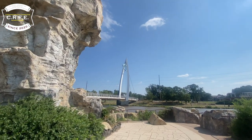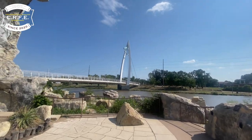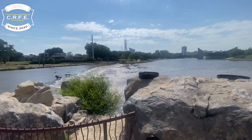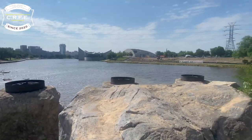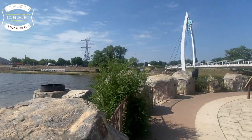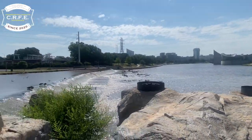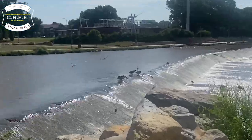Another pedestrian bridge on the other side. This sits at the confluence of the Big and Little Arkansas rivers. These little rings you see on the stone or rocks are used for a ring of fire show. That will probably happen on clear nights when it's not so windy.